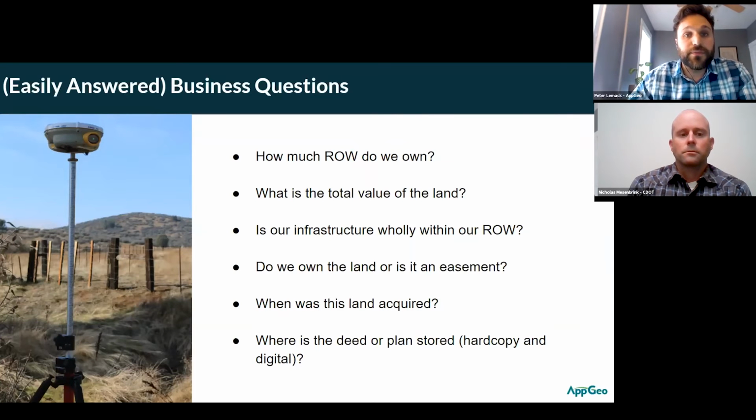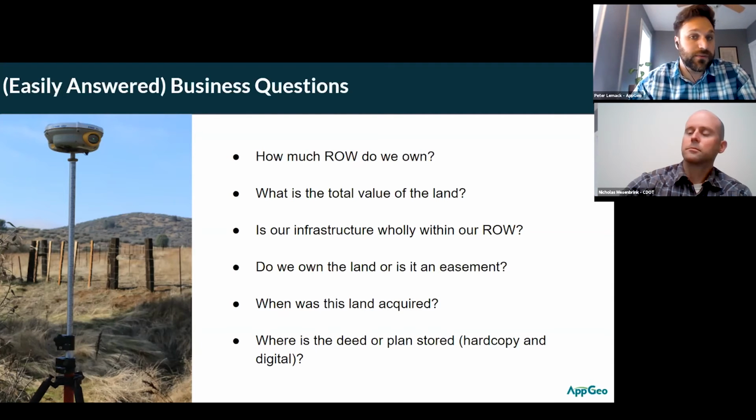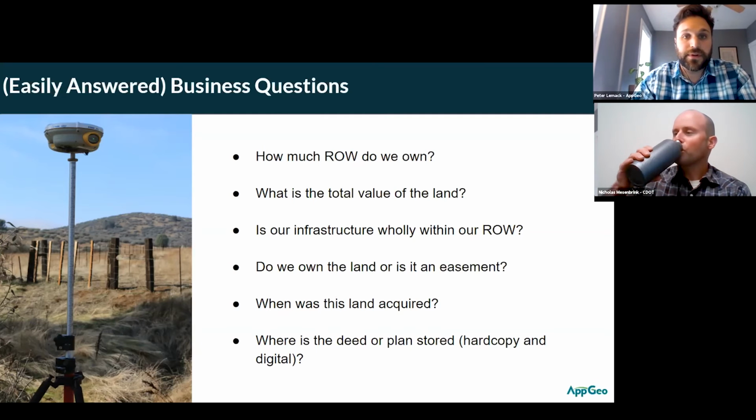Understanding where your right-of-way is, if you modernize it, you can easily answer some key business questions, such as how much right-of-way does your organization own? Is our infrastructure within the right-of-way? When was our land acquired? And one of my favorites is, where is the deed or where is that authoritative source plan located? In many cases, prior to modernization, that information was scattered across multiple regions or districts at a DOT, and in some cases on people's hard drives or desktops. So bringing them into one place allows them to answer that question and find that information much more efficiently.